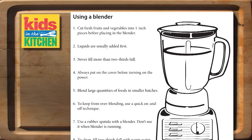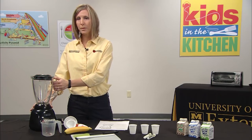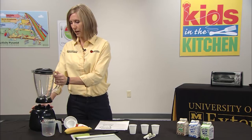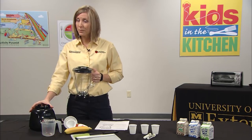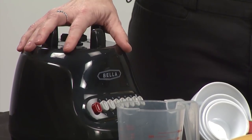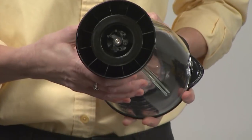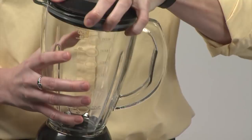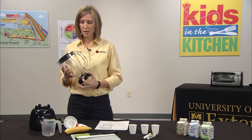All right, one of your handouts is how to use a blender. I'd like to talk about that and kind of walk you through the blender for a minute. There's a couple of really important things about the blender. First of all, we never want to submerge this bottom portion in water. So this is the part that always stays dry. You can wipe it off with a cloth if it gets splatters on it. This part, the whole thing, can be submerged in water. A lot of times this bottom will unscrew for safer washing.